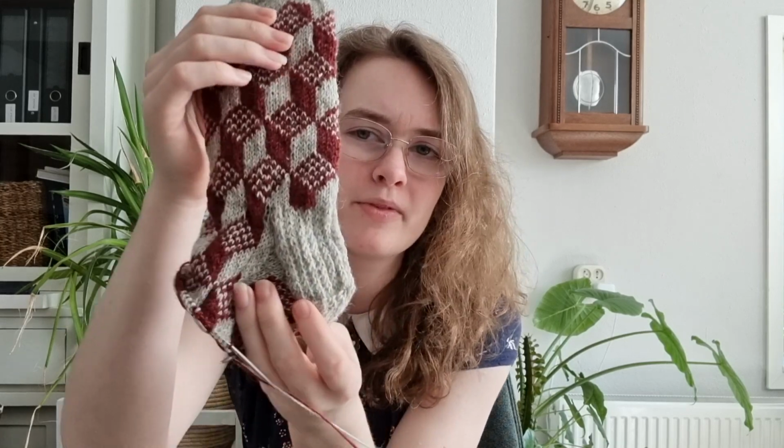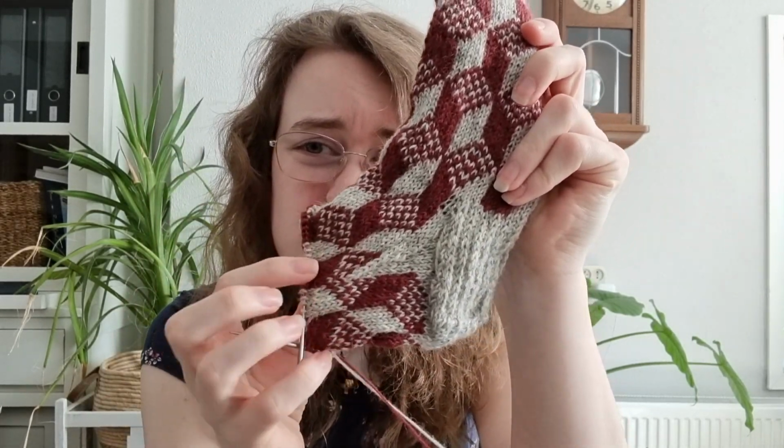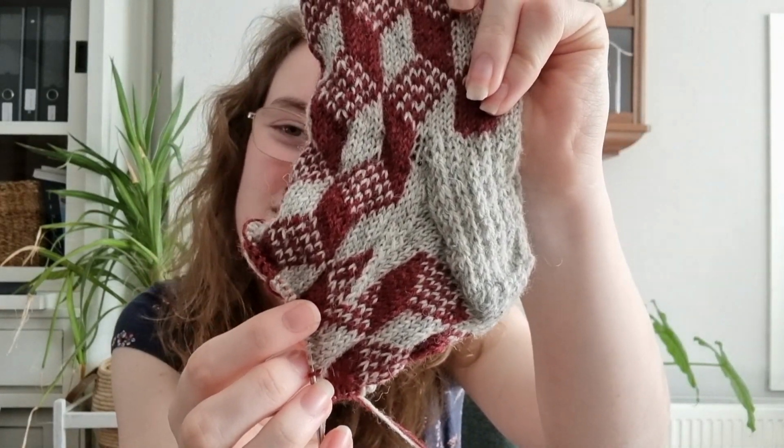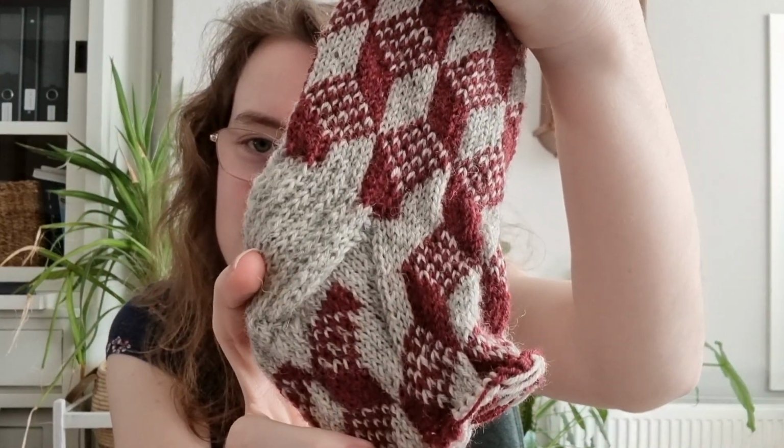These socks are the Mind Trick socks from the Happily Knitting Socks book. And I switched up the heel to do a heel flap instead of the German short row heel. Then I had to improvise on the gusset, which I think looks quite alright. So yeah, these are improvised. And now I just have to do the foot and the other sock, obviously.